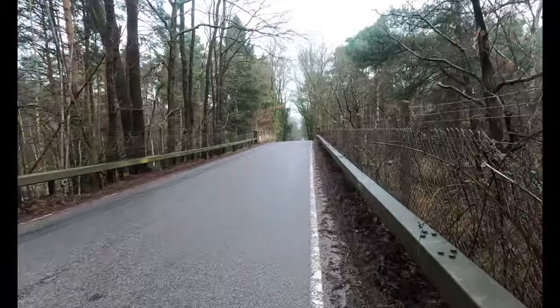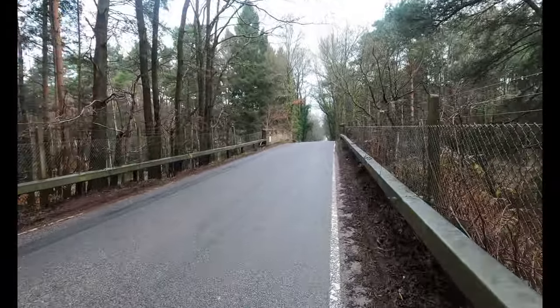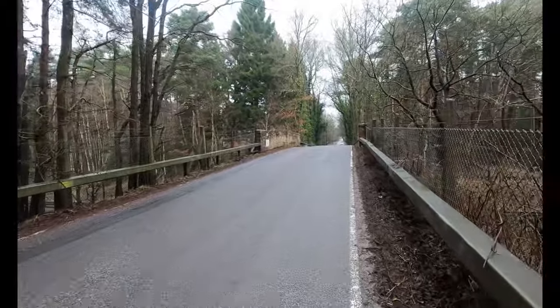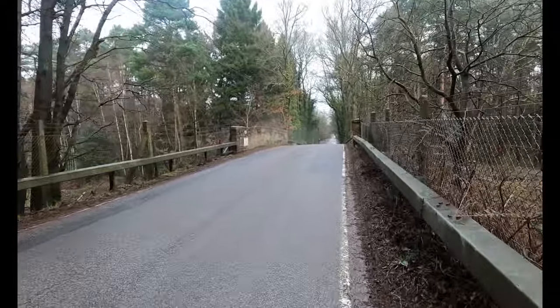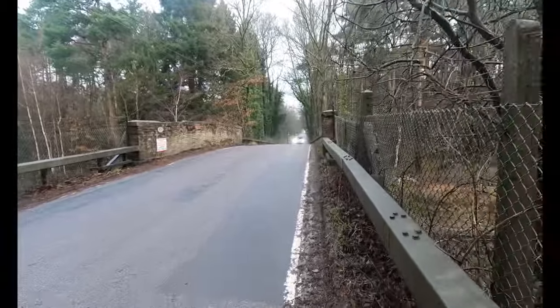Technically, this section I'm walking at the moment is part of Three Castles. There's a particularly dangerous section of road, because this bridge is effectively a single track bridge, quite ancient.